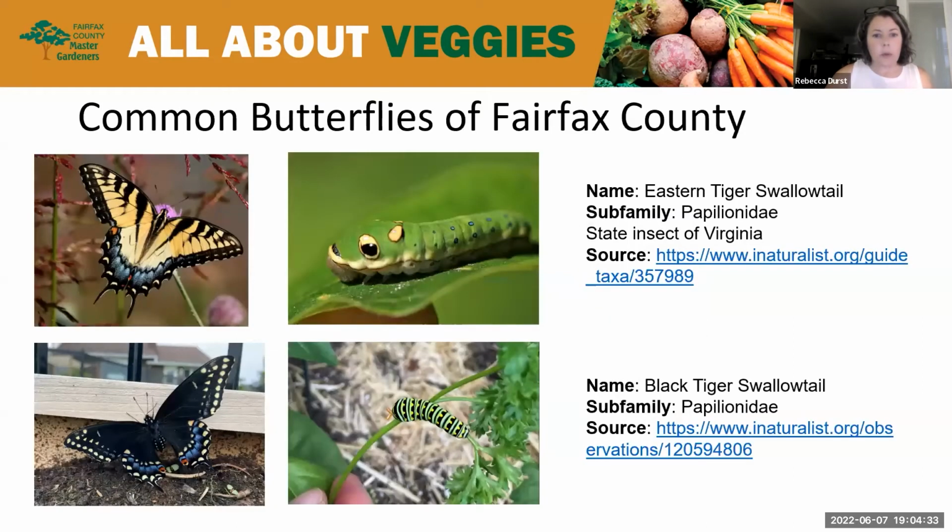So as we go through, here's just some common butterflies you may see in your garden. So we have the eastern tiger swallowtail and its larva, and then the black swallowtail. There's a lot of different types of swallowtails we can see, but these are the two I've seen most commonly in my garden. And I actually have about 18 black swallowtail caterpillars right now on my fennel that we're trying to keep the birds off of to let them go to turn into butterflies.